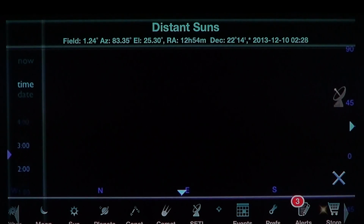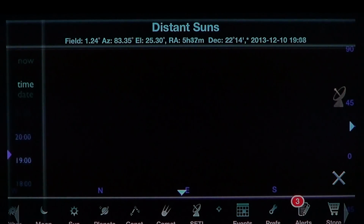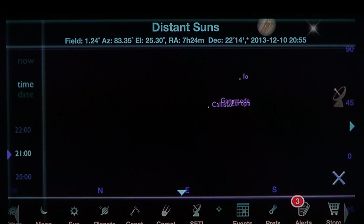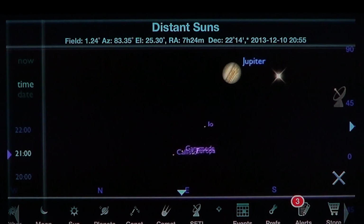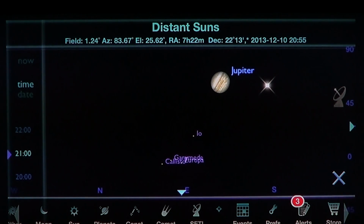If we go to Tuesday, December 10th at 9 p.m., here is a positioning of the moons of Jupiter. We see the moons Io, Ganymede, Europa, and Callisto all on the left side of the planet, seen through a telescope. Just a reminder, for some types of telescopes, sometimes images are inverted. So if you see it on the other side, it means that your image is inverted.